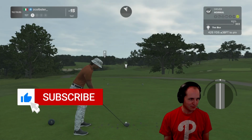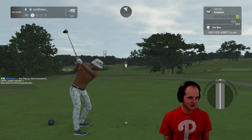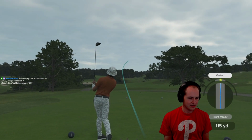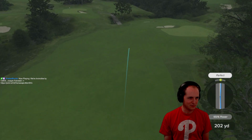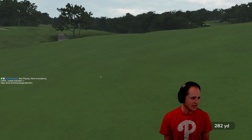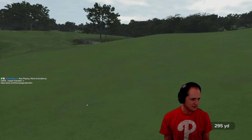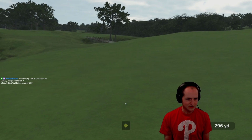All right, let's try and play a little fade up this side here. Not too bad. Hanging out a little bit to the right, which is okay, because we've got right to left slope. So if anything's going to feed us down here, that's going to be beautiful.